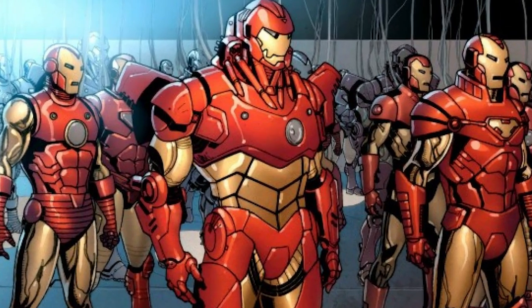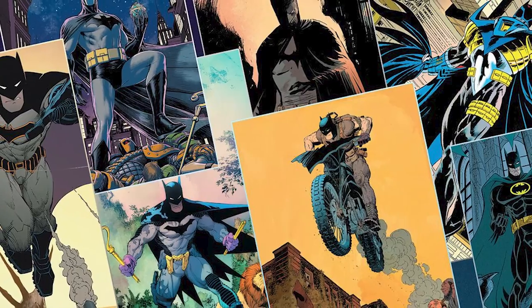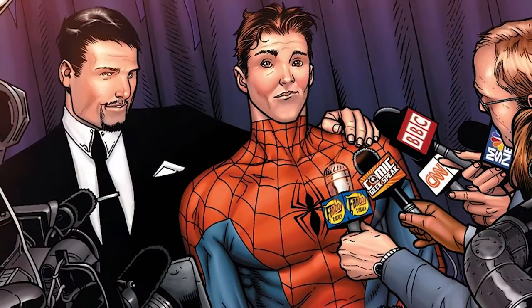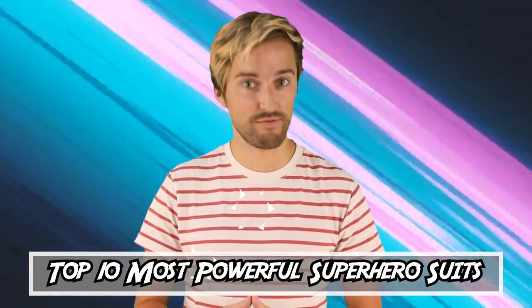A superhero is nothing without their suit. Most of the time, a super suit is simply used to protect a hero's secret identity or to give them a defensive boost. But sometimes, a super suit offers such a huge power boost that the wearer gains access to a whole new realm of possibilities. So here are the top 10 of those suits.